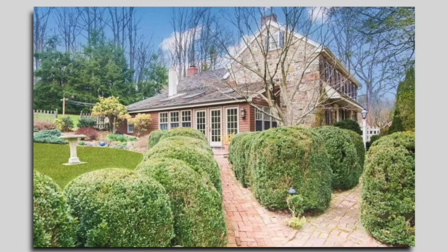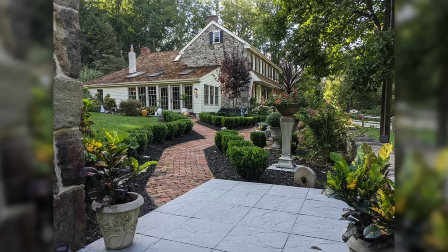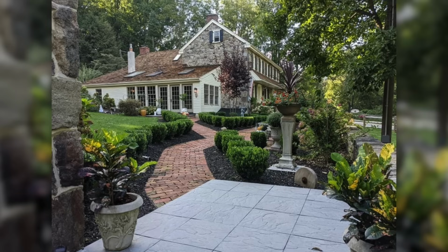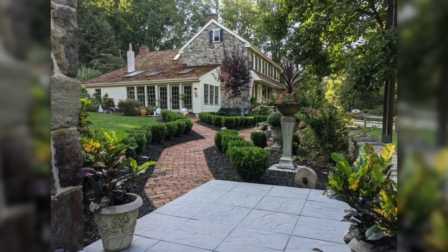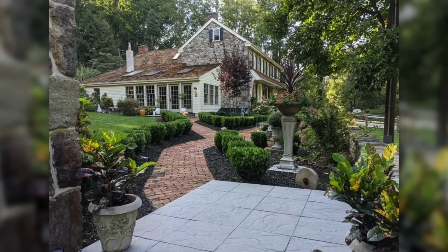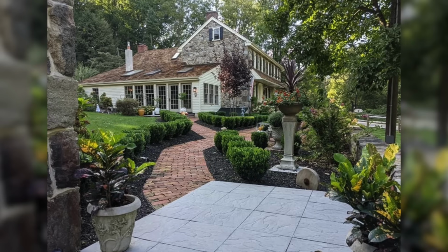Well, okay, we got to take a look at this next picture here because you absolutely know what you're doing. Look at the transformation. This is the same angle. Look at the pathway, the beautiful mulch, the beautiful boxwoods. Dang, I just love your space so much, and your home is absolutely beautiful as well.